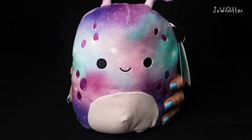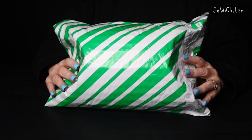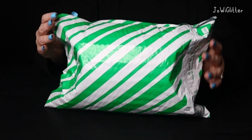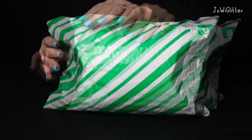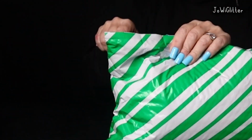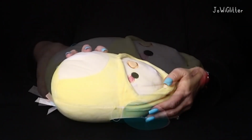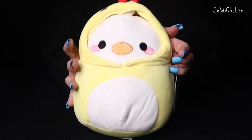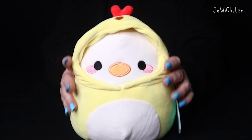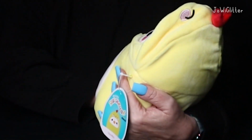Okay, let's move on. Now we're going to open this one, which makes me think of a spearmint candy cane, and it's actually making me hungry, so that's not a good thing. Okay, let's go ahead and open it up. Oh, it's my Noodles! He's so cute. I looked very, very hard for him.